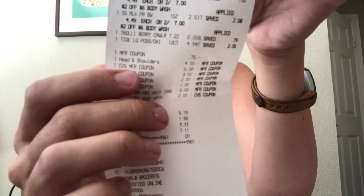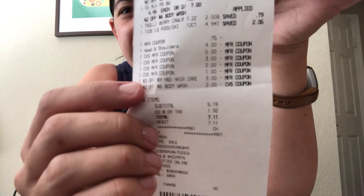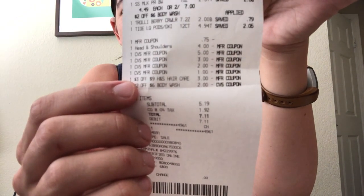So this is just the receipt for the first transaction. You can see the 75 cents off soft soap. My Head and Shoulders digital came off, but then my Tide didn't. And then you can see down here my $3 off of 9 Head and Shoulders and my $2 off of 6 body wash came off, and then I got all the ECBs back. So that was transaction number 1, guys.